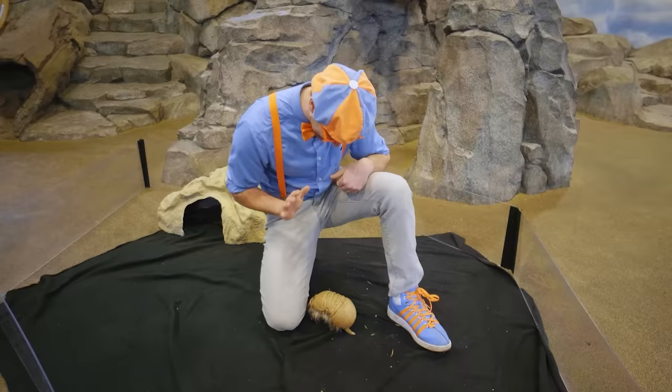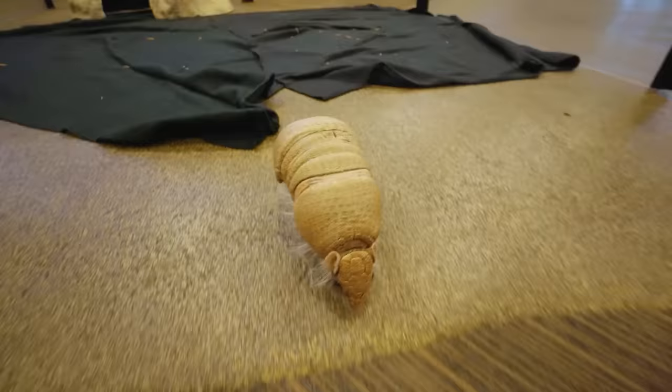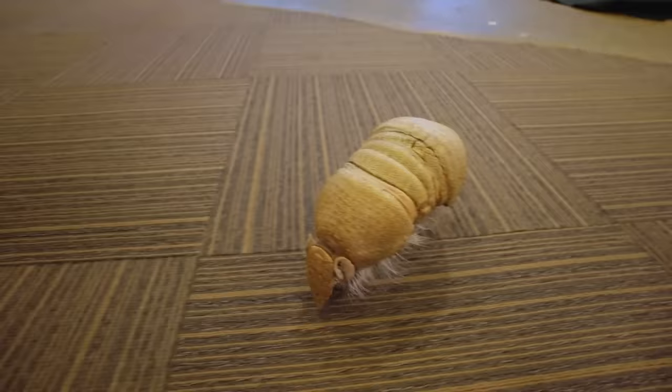Oh, he is so cute! And his fingernails are so long, or toenails. And he has some cute little hairs coming out the bottom. Whoa, look at him go!